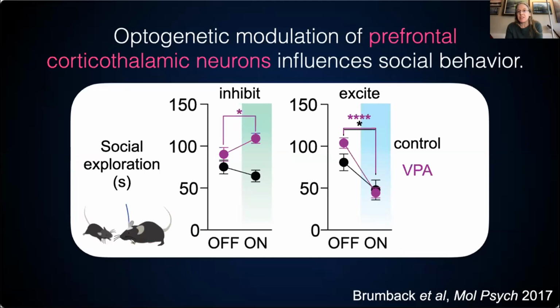And so this is a good lesson for those of us who are studying these circuits and observing changes in circuits. What you find may be the cause of the behavioral difference that you're seeing, or a change in physiology might be some compensatory mechanism that the brain is engaging in to improve overall function in the face of whatever that primary cause is. So the fact that inhibiting these already hypoexcitable cells helps makes me think that these changes that we're seeing in the prefrontal cortex are in fact compensatory, and thus if we enhance them, that might be therapeutic.